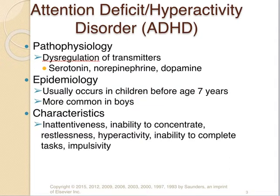The pathophysiology behind attention deficit slash hyperactivity disorders is that there is a dysregulation of the neurotransmitters of the brain, and those neurotransmitters are serotonin, norepinephrine, and or dopamine. It typically occurs in children before the age of 7, and it is a little bit more common in males than females. In some cases, it may not be identified until early adulthood. These disorders can be misdiagnosed.